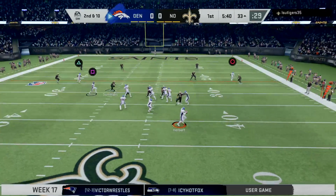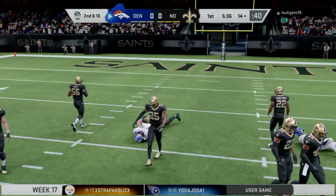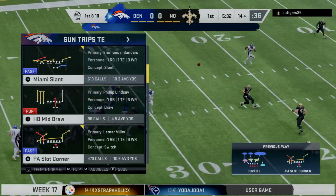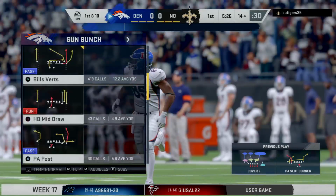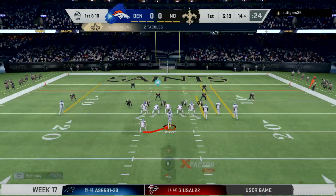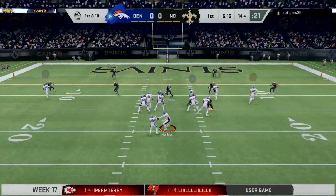Off the play fake. Herbert. And he comes back with one complete. And this is going to be another first down as the tackle's made at the Saints' 14. Pretty solid start for the rookie here on this first drive, Charles. Able to have some confidence, stepping back into the pocket, move around a little bit, find open receivers, and deliver. That just means his confidence is going to continue to grow because he's getting more and more comfortable with each completed pass.